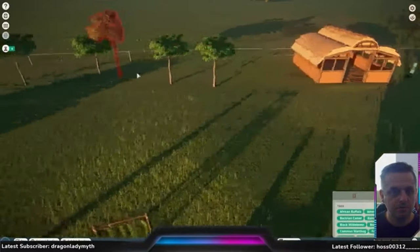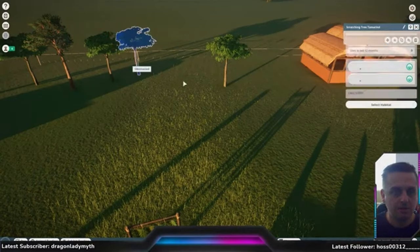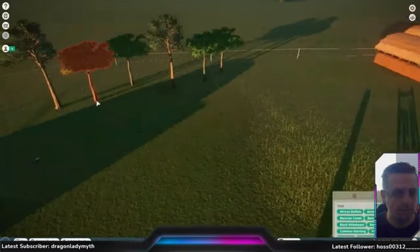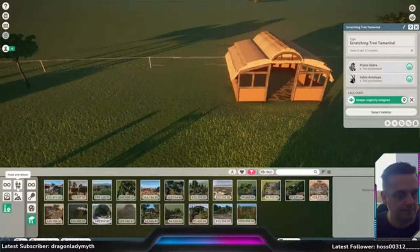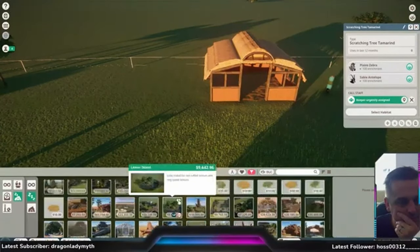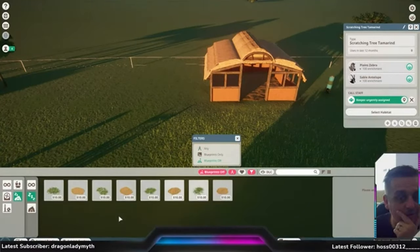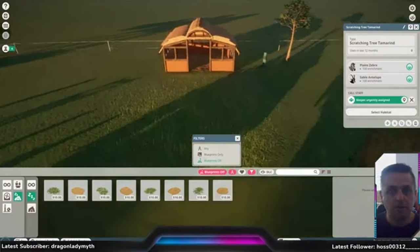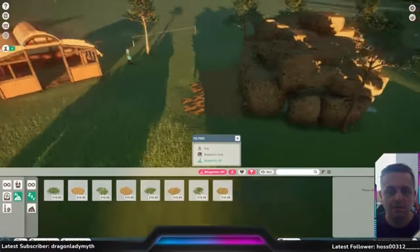I'm going to move this over here because we're going to need to add multiple hard shelters. So habitat, hard shelter. According to this, if I just go to blueprints off, all they want is soft bedding. They don't actually want a hard shelter. So let's just put some soft bedding around this rock. There we go.